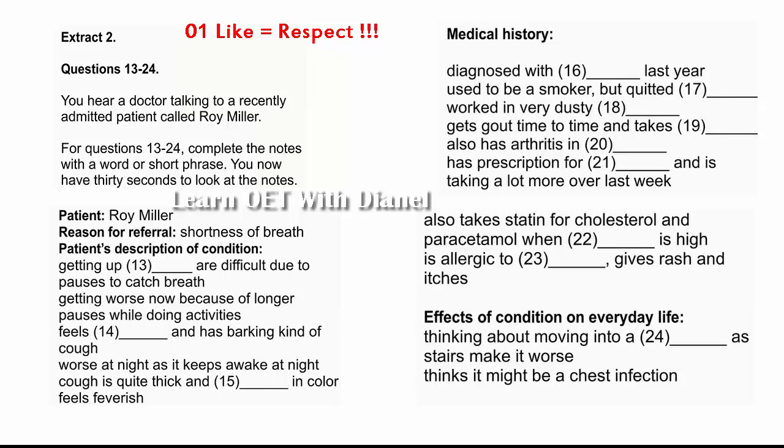Oh, yeah. We still get around the town to get our shopping and see the family. The stairs are starting to get a bit much now, so we're thinking about moving into a bungalow, but we haven't started looking yet. Okay, that's good. Have you got any ideas as to what might be going on? Well, I think it might be a chest infection because it's just getting worse. I just want to start feeling better. Of course, Roy. It does sound like that might be the case, but we'll start doing some tests to make sure and begin treatment.